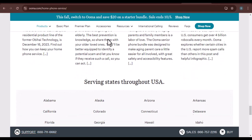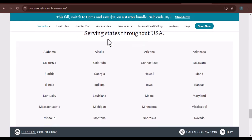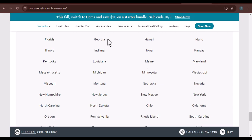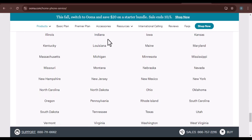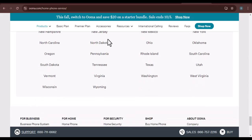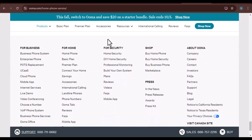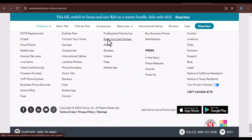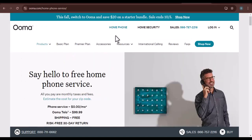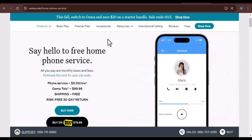Tips for a smooth porting experience. Time it right. Consider porting your number during a less busy time to avoid potential delays. Keep your old phone. Maintain your old phone service until the porting is complete to ensure uninterrupted service. Contact your current provider. Inform your current provider of your intention to port your number and request a porting authorization code. Be patient. The porting process can sometimes take longer than expected, so be patient and allow for potential delays.